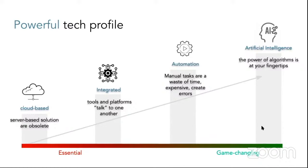Well, nowadays, the expectation is that platforms should be connecting, they should be talking to one another. So if I make a donation on Samplik page, it goes to my CRM directly, and I don't have to do anything about it. It is now a norm, and it's essential.